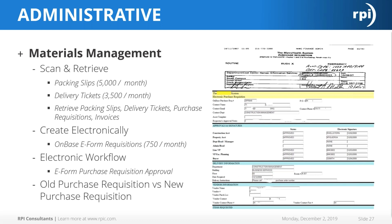It gets routed to the correct people. Nobody can make any changes on it. And this turned around their approval from 2 weeks to 2 days. So for a county health system, that's a pretty large change for them. And that made things a lot easier to take care of and order any items for patient care and non-patient care as well.